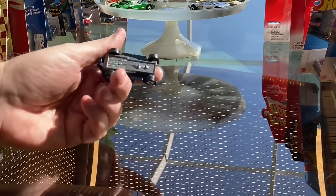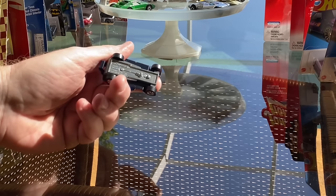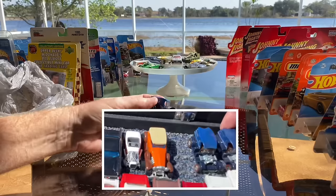If this thing is from when I think it is, it's pretty old. I don't think it's old. I don't know. The other one next to it, I think, was older.